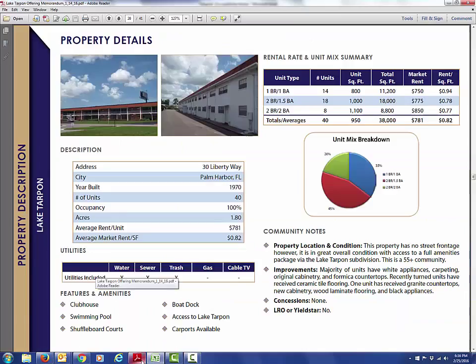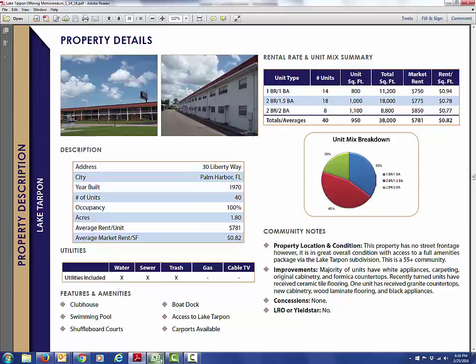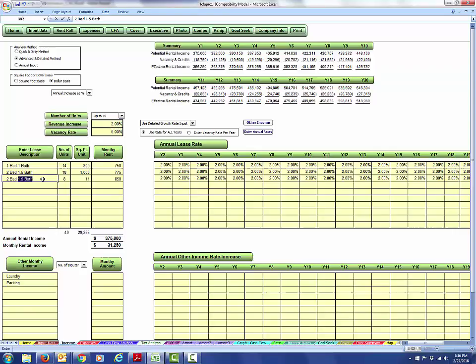Two-bed, two-bath, $850. Let's go back. Yeah, $850. So what they're telling us here, and this is what you need to understand, is that this property can get those rents. That's the market rent. So when we put these numbers in here, the gross potential number for that property is going to be $375,000 a year. And at a 5% interest rate, it collects $356.